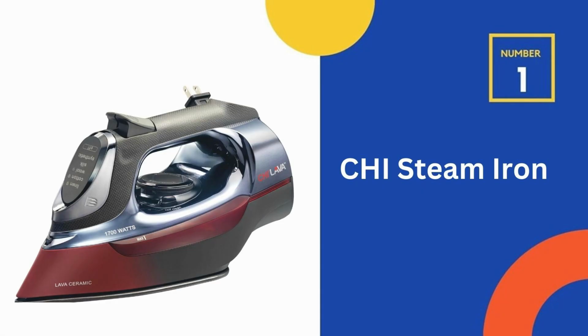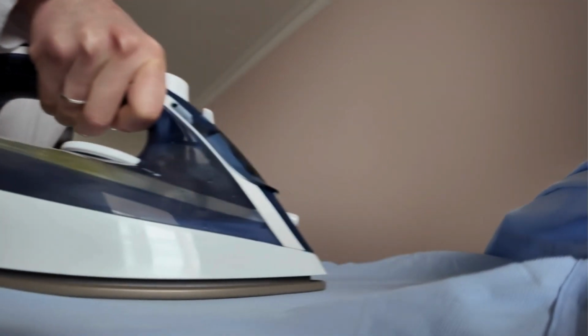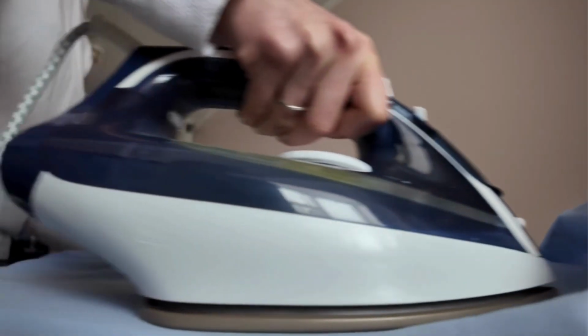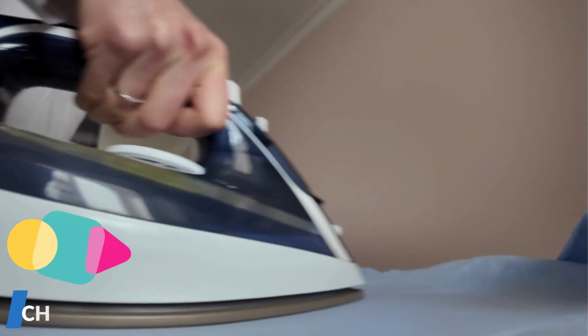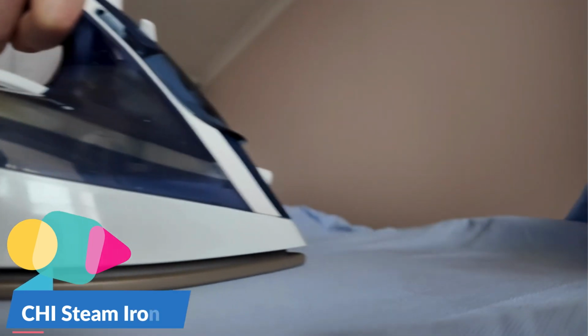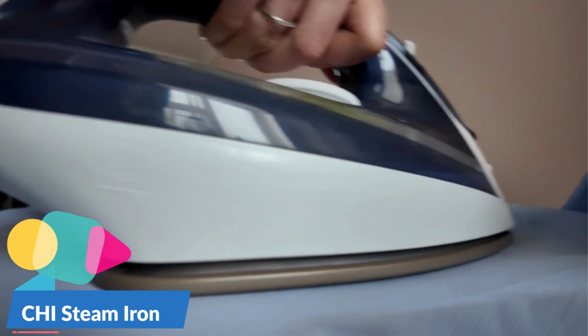Our number 1 choice is the Qi Steam Iron. The Qi Lava Electronic Iron gives you the high performance power of the pros at home. Engineered with our most durable Soleplate coating to date, lava ceramic, the Qi Lava Electronic Iron provides extreme durability, excellent heat conduction, and an extra smooth glide. The glidability is so effortless, one pass is all it takes.